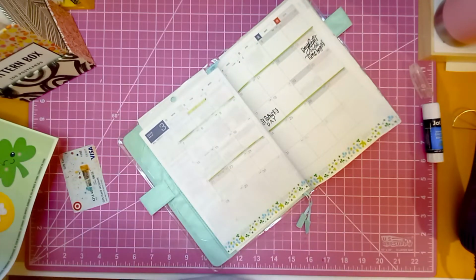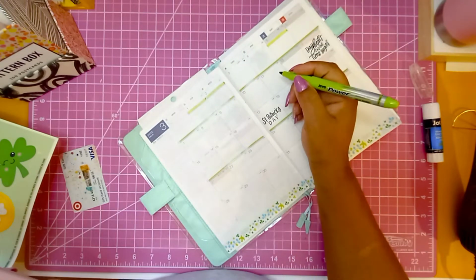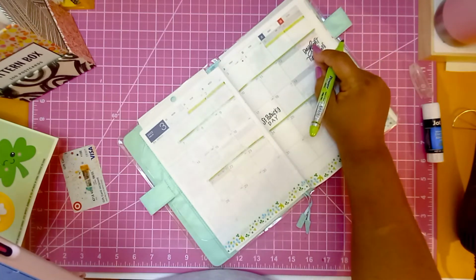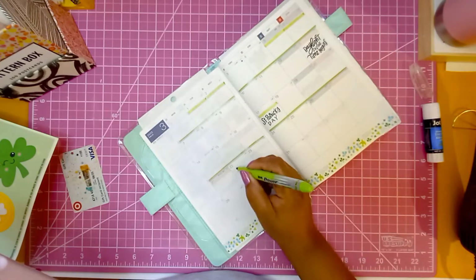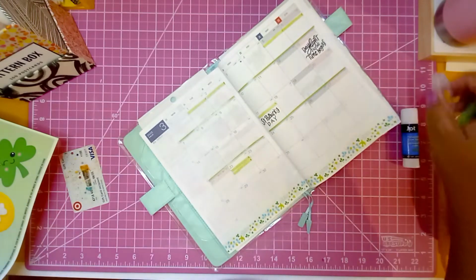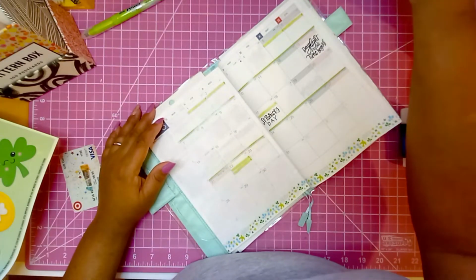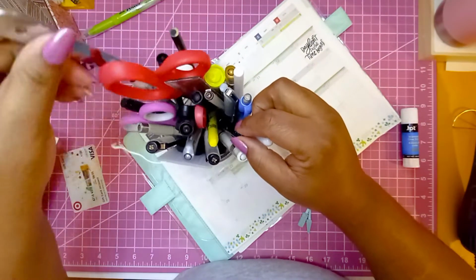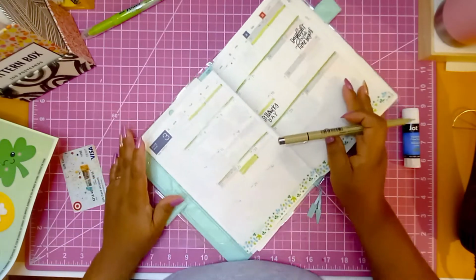And I use my phone to track my appointments as they're scheduled, like doctor's appointments, dentist appointments, meetings at school, at work, or whatever, holidays, birthdays, and things that I already know in advance that are coming up. And then as new stuff happens, I add that to my phone calendar and then eventually transfer it into my Hobonichi calendar.